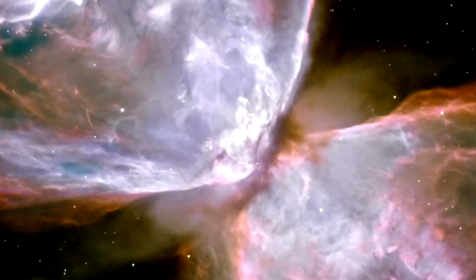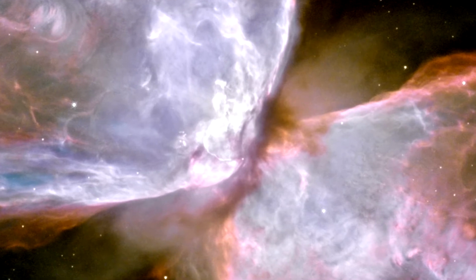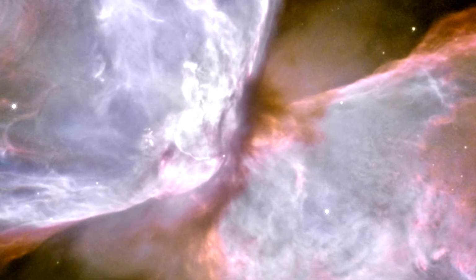The source of the nebula is an extremely hot dying star, which was once about 5 times the mass of the Sun. It has now evolved into a red giant, and its life will soon come to an end. But it's not going quietly.